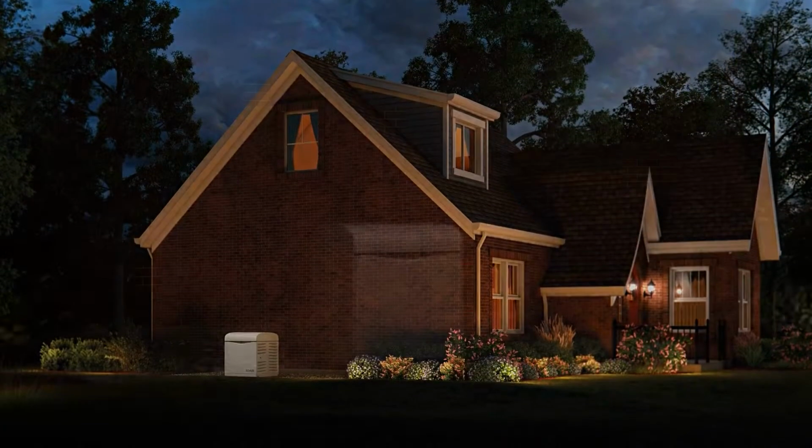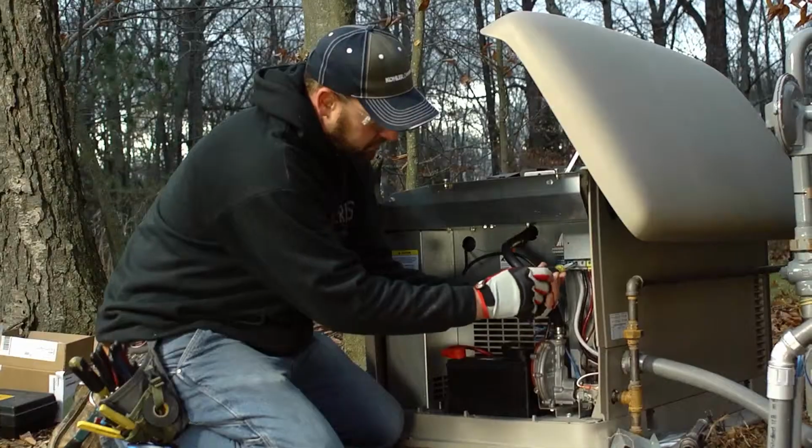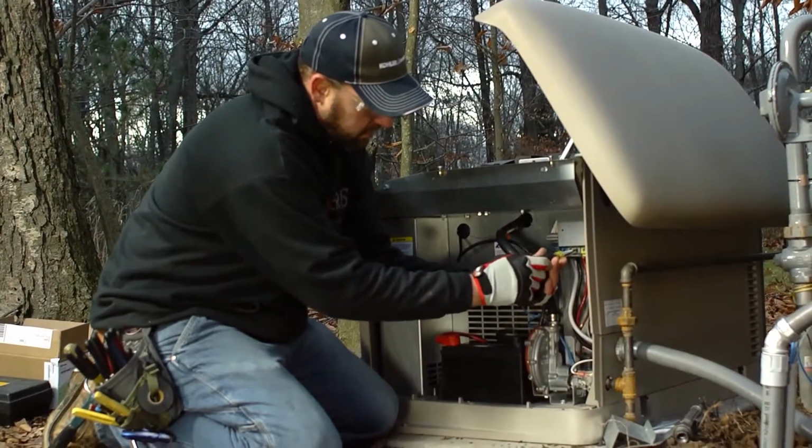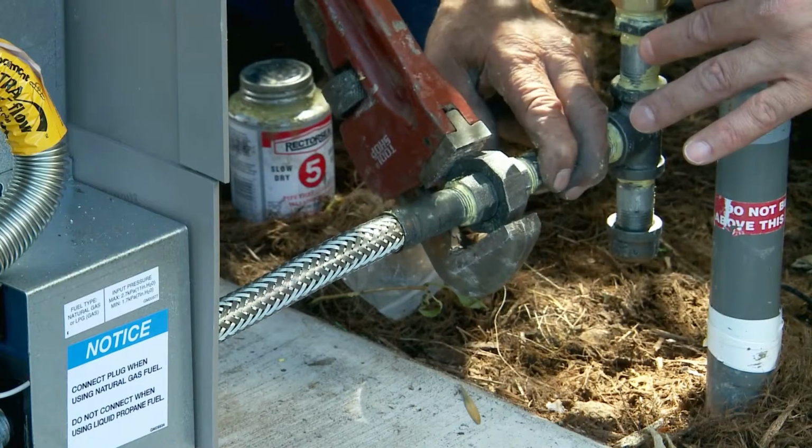We have almost 1,000 customers that we take care of, their generators, year in and year out. What we do is we'll come out either once a year or twice a year, depending on the number of outages that you're having. We'll change the oil, we'll do all the general maintenance that's required to keep the warranty in force so that you can have confidence that the generator will be ready when the power goes out.